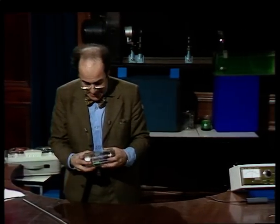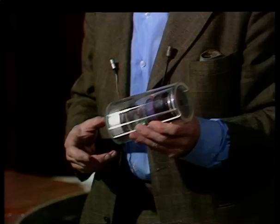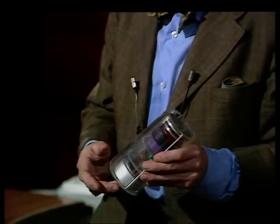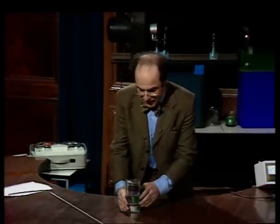Well, I've got one of these radiotransmitters here. Now, this actually is only a model. Even elephants, I think, would find it hard to swallow one of these. But before I show you this in greater detail, let's see if we can find a slide.